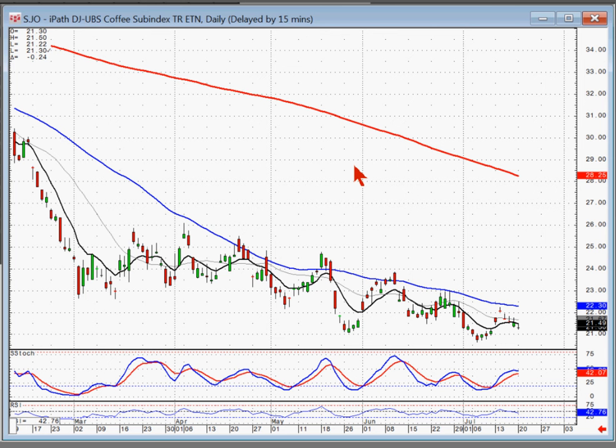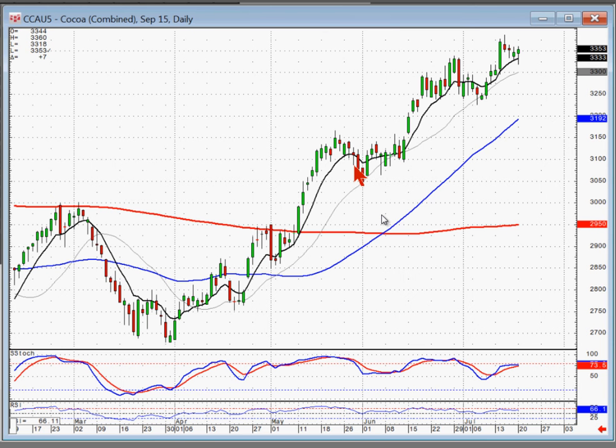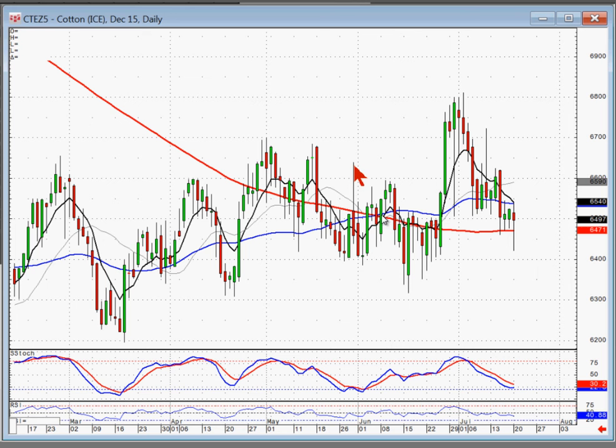Trying to think if there's any other commodities. I don't know what cocoa is doing. Cocoa's staying in this uptrend. I trade cotton quite a bit. December cotton. Cotton right now is not real tradable because it's in this trend channel and it's still heading down, so I wouldn't be shorting it, but I wouldn't be going long until I see a buy signal and it trying to come back up to the top of the trend channel.